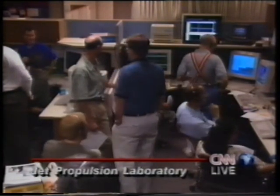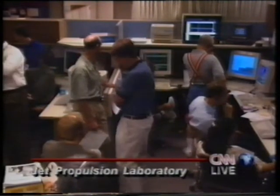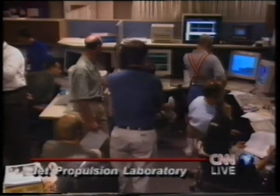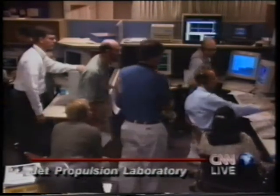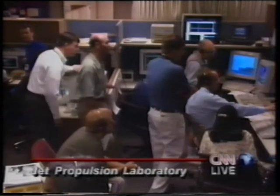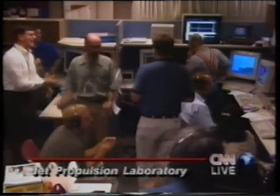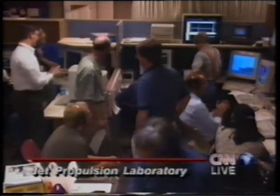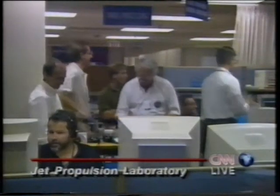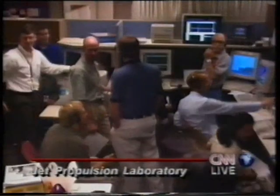As this landing takes place, it's very difficult to get this information back as it's going through the atmosphere. Some of the radio waves may not be at full power and able to get reception, but it seems at this point that they are getting information back as it's going through. It's easy to take all of this for granted. We're so used to seeing pictures from the space shuttle, but really they have very little information.